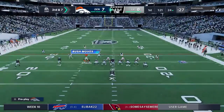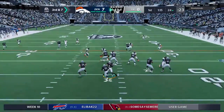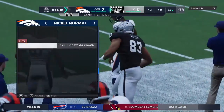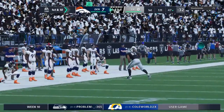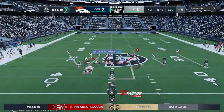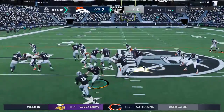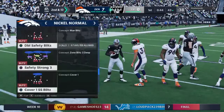A nickel set defensively for the Broncos here on third down. Carr with a play fake to Jacobs. Able to find Warner. That's complete. And he'll be out of bounds, but able to get it up past the 45. A nice pickup of 23 on the third down conversion. Here's Jacobs on 1st and 10. And they went the wrong way there, losing yardage.